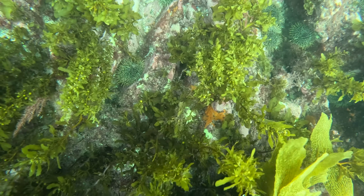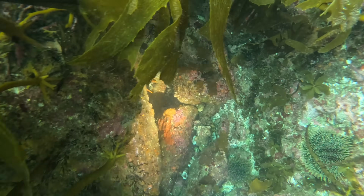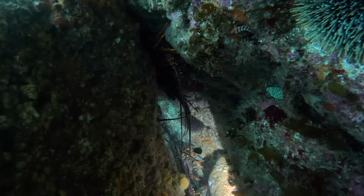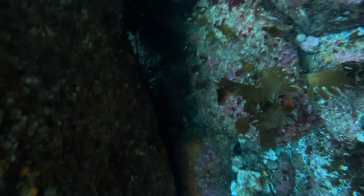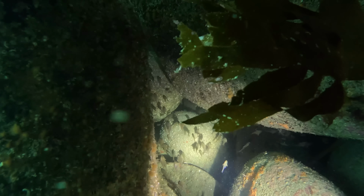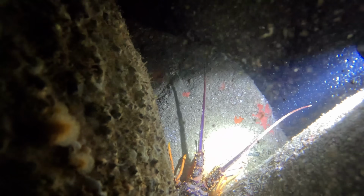I spied a few nice looking rocks for a crayfish. And after inspecting a few, I finally found a small nest of them. A quite awkward reach, and sure enough I missed the only one that looks like it's legal. I try sneak my hand behind this one and it shoots away before I can grab it.